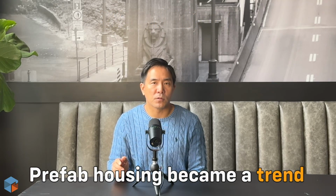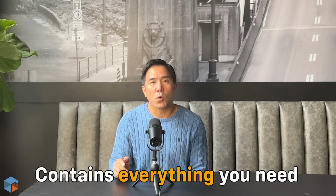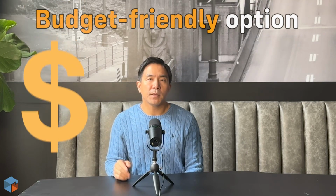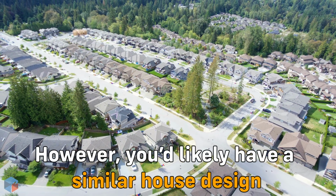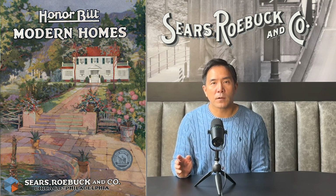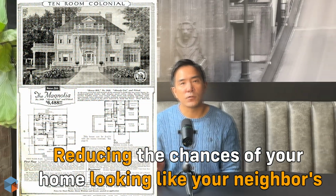Then came World War I, and prefab homes really took off. Companies began selling homes through catalogs, which contained all the materials needed, including nails, paint, and everything required to assemble the home on site. At that time, it was a budget-friendly option, though it did mean that many houses in the same neighborhoods ended up looking quite similar. One well-known company that became famous for offering a wide variety of housing catalogs is Sears, Roebuck and Company, which reduced the chances of your home looking exactly like your neighbor's.